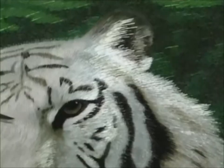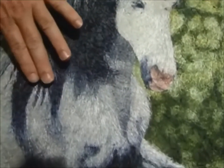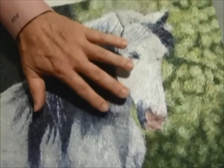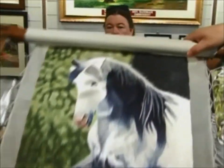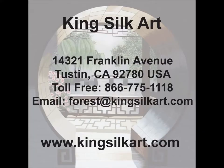So if we look, for example, at the back of one piece, here you can actually see how lovely it is. If you were to rub your hands over it, you can actually feel the little knots. This is one of the key elements to tell you that this has been stitched by hand. So in fact, if you turn it over, there's the front. Absolutely wonderful.